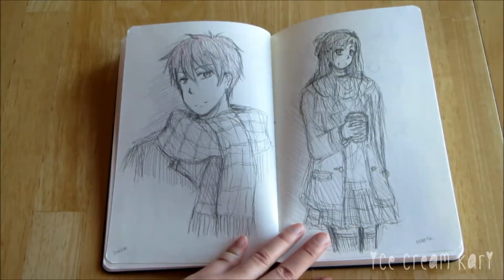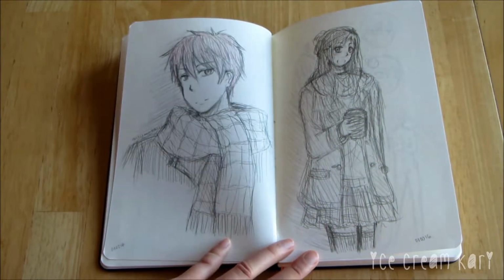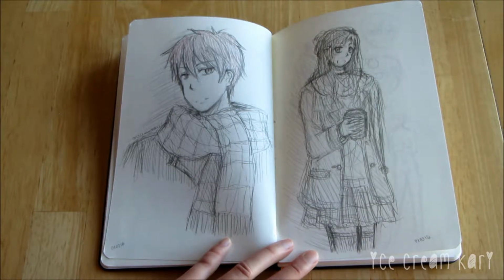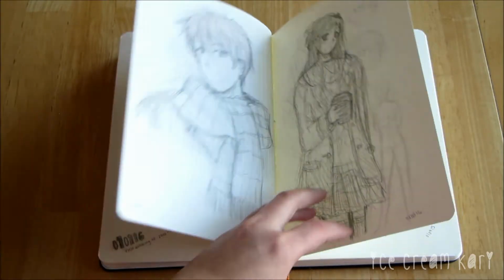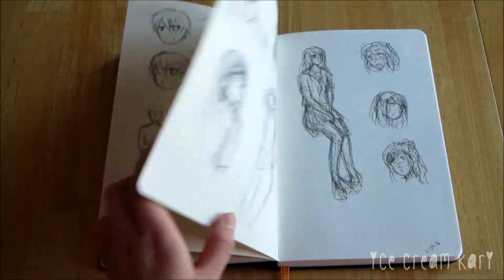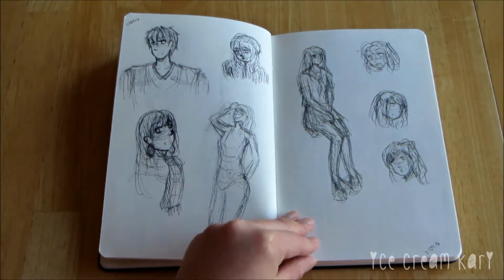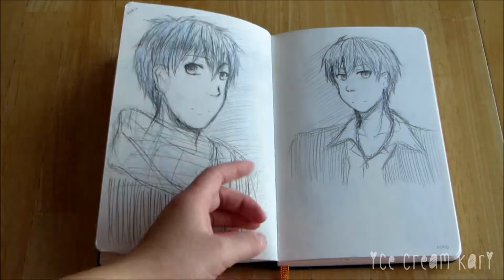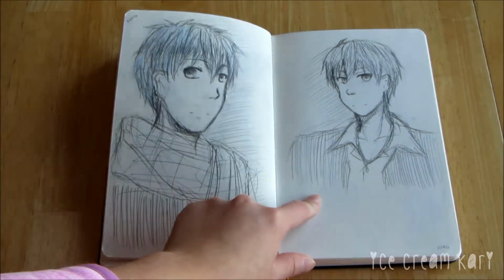Here's Akashi from Kuroko no Basket. I really like how this drawing came out, actually. The scarf looks really organic. I don't draw scarves very well anymore. There's Kuroko and Karma from Assassination Classroom.